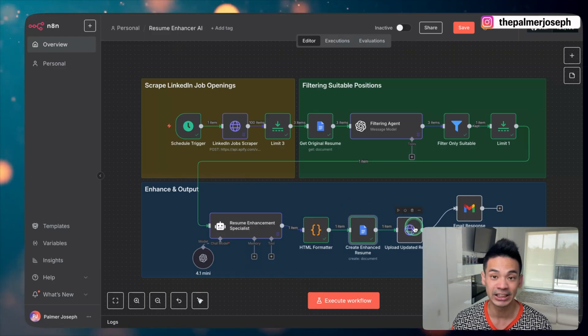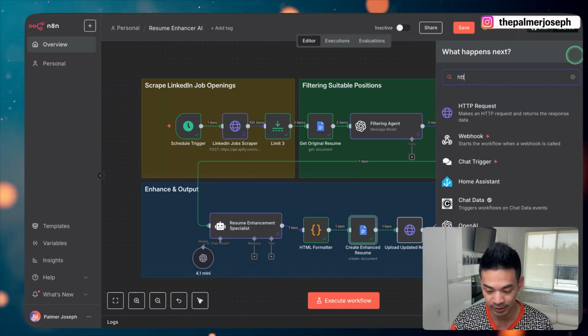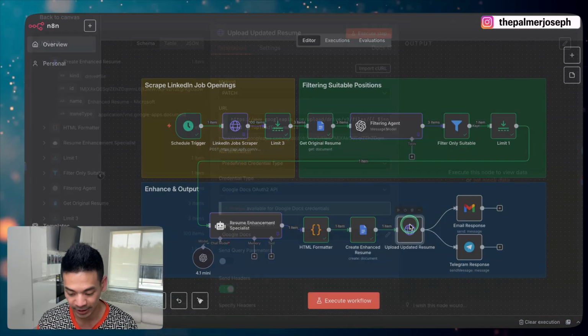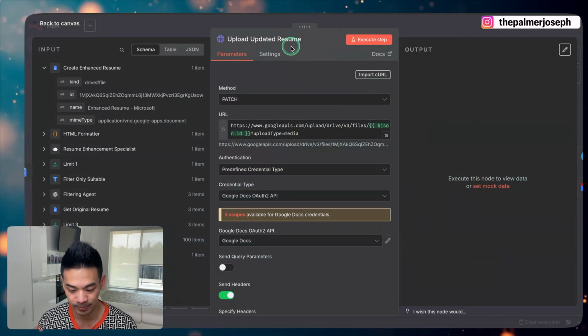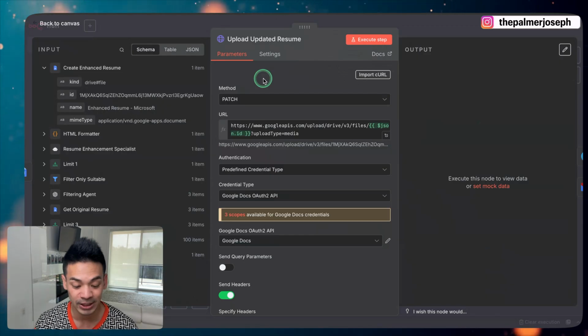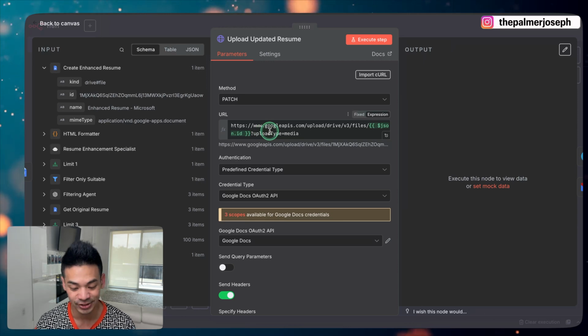Lastly, this is another HTTP node, which is very complicated, so I'll walk you through this. So again, type in HTTP, you get that HTTP node, double click on that. This is for uploading updated resume. This is what it's actually for. This is a little bit confusing, so if you're actually building this out with me, I highly recommend just pausing the video right here and copying the URL exactly as you see it.